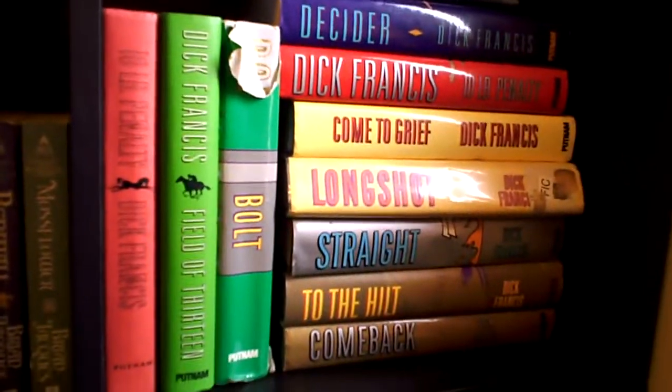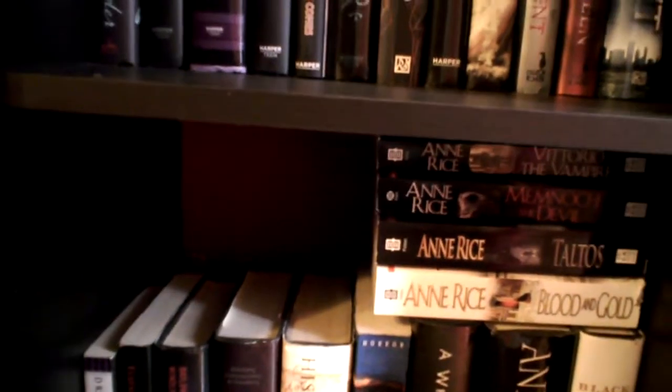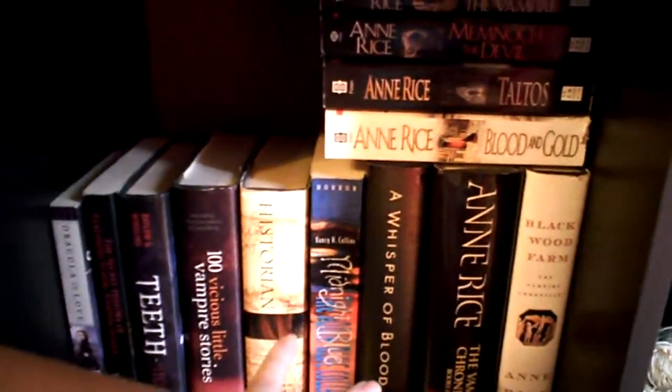Dick Francis, those are mysteries. Some books I picked up the other day and wasn't sure where to put. And then those are actually the tiebacks for my curtains in my dining room. Vampire books. And then just some other Anne Rice. I just kept them because the big Anne Rice were on this shelf.